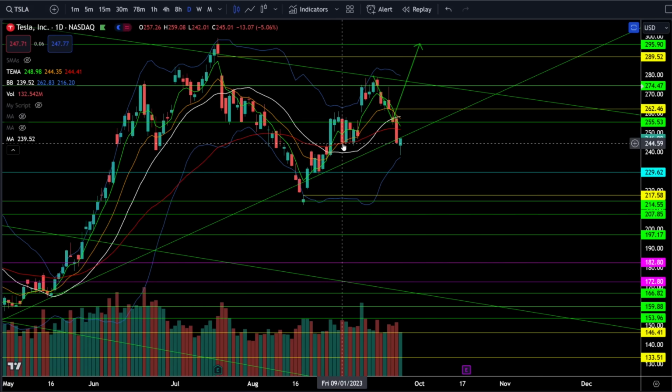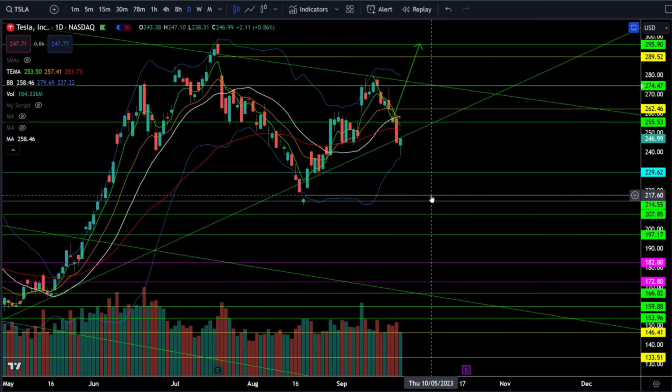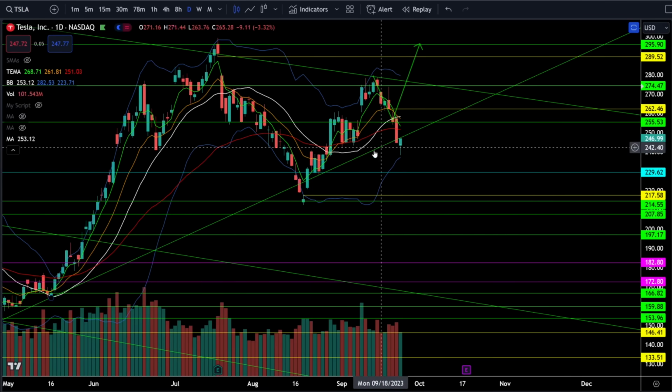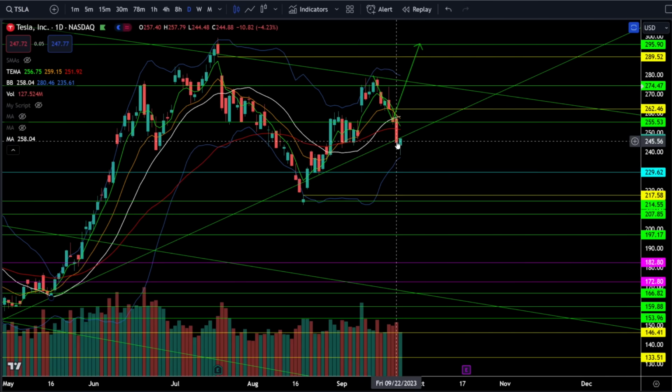So right now, if Tesla is below 244, I would get risk off because below 244, we could come all the way down to fill this gap below 218. If we can hold 244, it does look like we could hold a retest of this previous low, and that's also right around the support trend line. So manage your risk right there between 245 and 244.